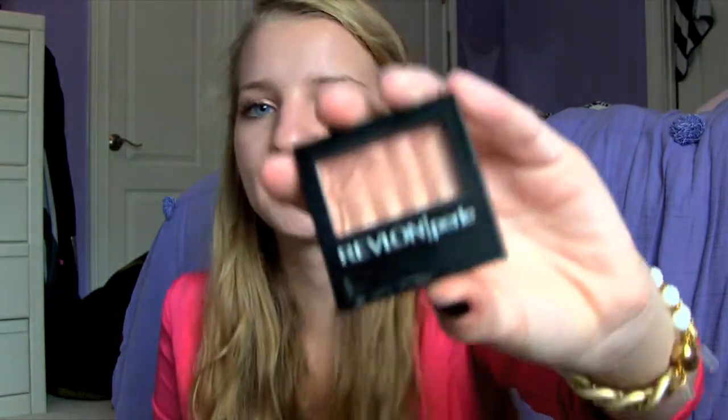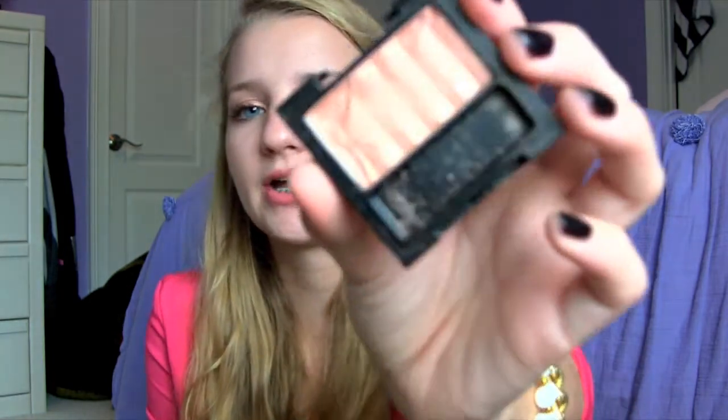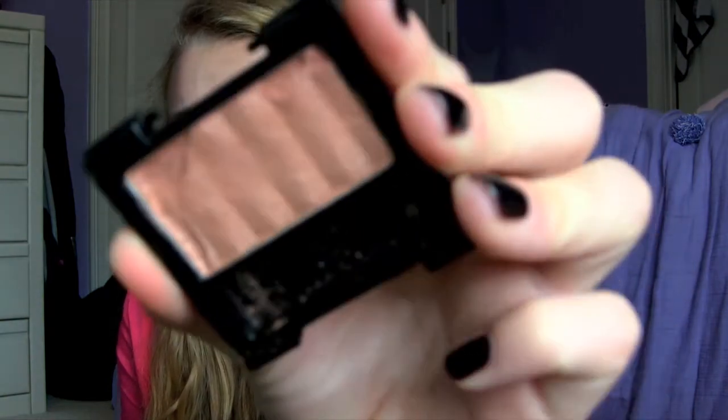And the next two products are products that I got, I think, on clearance at CVS. But the first one is the Revlon Pearl Eyeshadow in Brushed Copper. Now, you guys know how much I love copper eyeshadows, and this is really pretty. It is a kind of lighter salmon-y copper color. Usually I like to go for darker coppers, but I wanted to give this a try. It was nice and inexpensive, and I thought that it would be good.